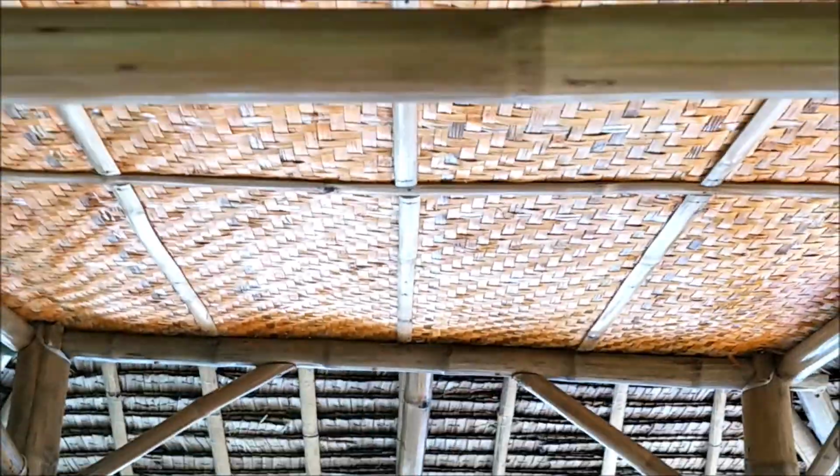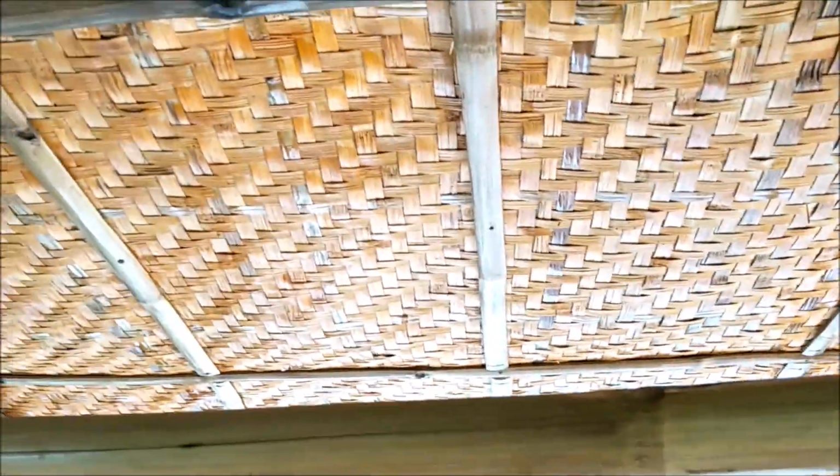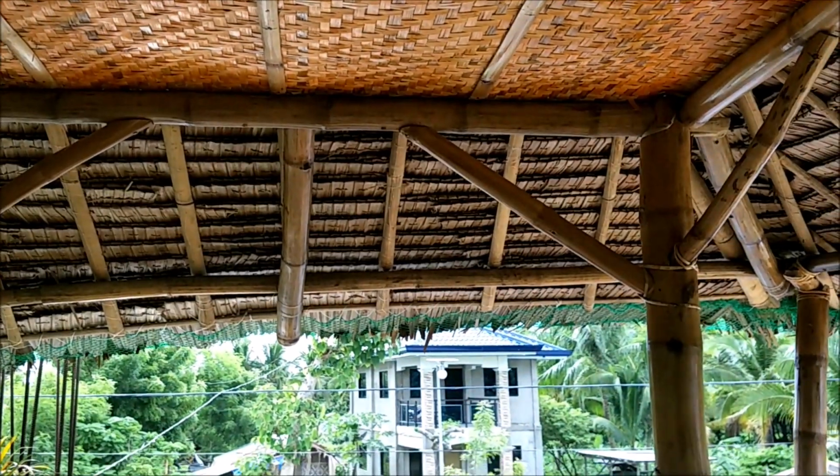But they put a little ceiling in here too. They didn't have to do this part. They could have just had it going up to the rafters, but they did that. They do a really nice job.